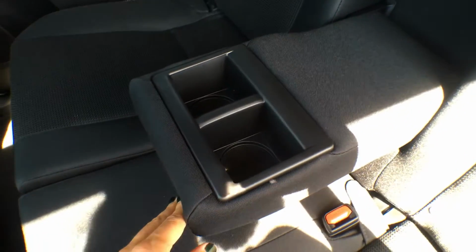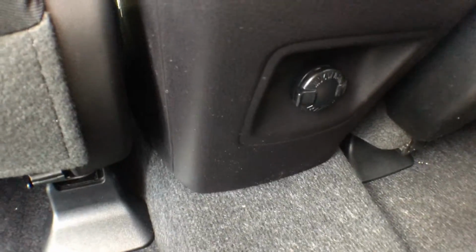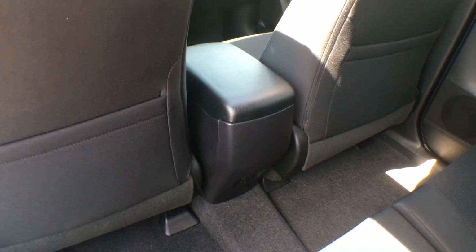This center seat here, if you only have 2 or 1 person in the back, can flip down. It gives you access to 2 cup holders as well as an armrest. And they've also included our very own power outlet, which is just down there. So you can charge all your devices without having to run cords to the front of the vehicle. They can be nicely tucked away in the back.